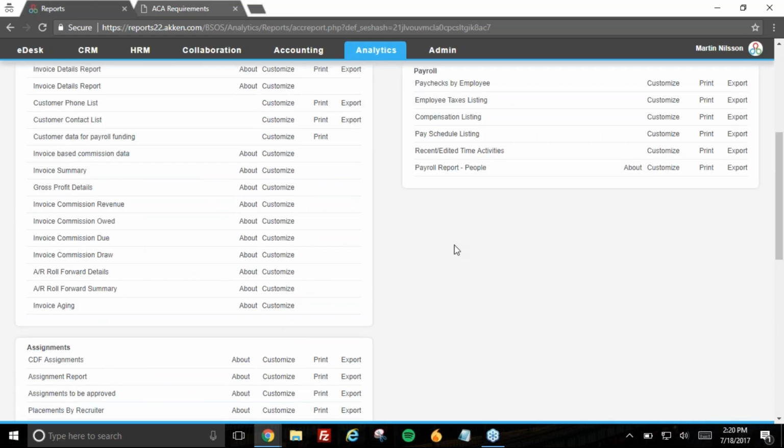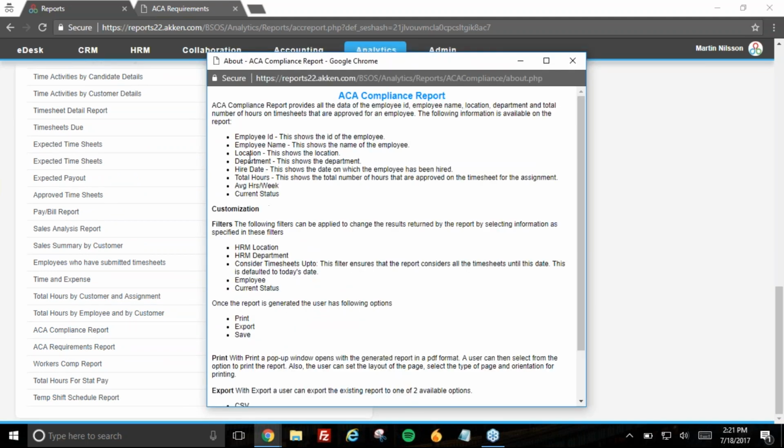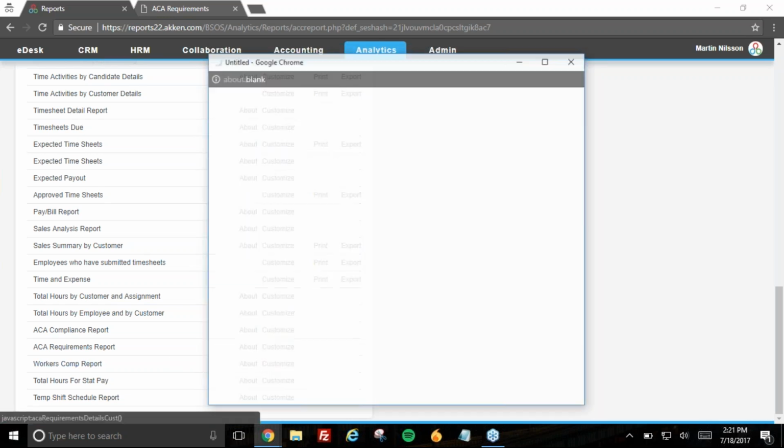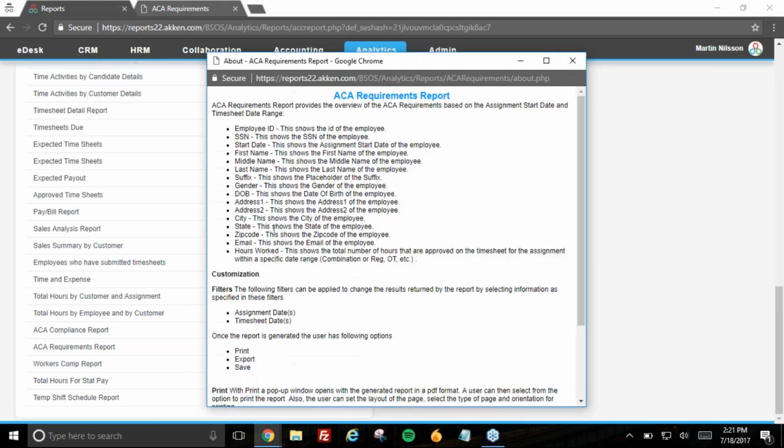All right, and lastly is going to be the ACA requirements report. And you'll see there's the ACA compliance and ACA requirements report. The compliance report, which existed beforehand, includes a bit less information about the employee themselves, and it actually cites average hours per week, as well as the total hours. Whereas the ACA requirements report would include much more fields.